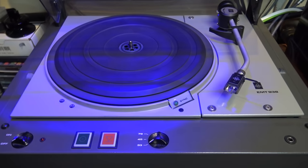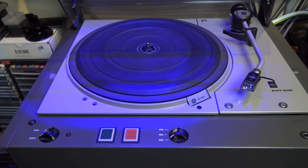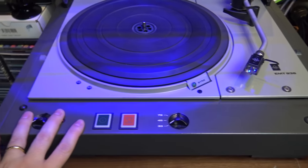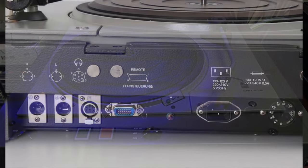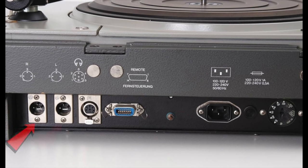Okay, guys, I just want to show you the rear of this fantastic baby. I'm not going to turn it around. I'm going to show you a picture. Here it is. As you can see, we have two XLR balanced outputs instead of RCA cables. This is a pro type of turntable, as you know, plus also a balanced output for a balanced type of connection headphones. Very, very cool.